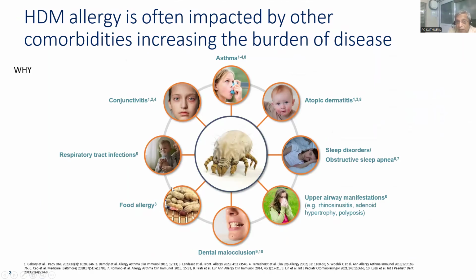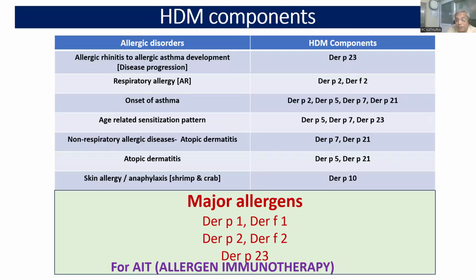Most of the patients with house dust mite allergy have comorbidities. Why are these comorbidities there? Because of the similar cytokines from the epithelial cells, IL-25, IL-33, TSLP, and from the Th2 activation, IL-4, IL-5, and IL-13, they circulate in the system, whether it is conjunctivitis, atopic dermatitis, asthma, or food allergy. These patients have recurrent respiratory infections because of the reduction in interferon from the epithelial cells.